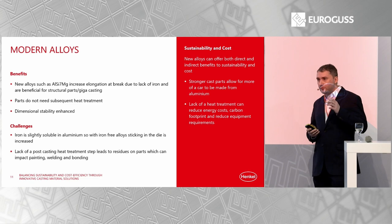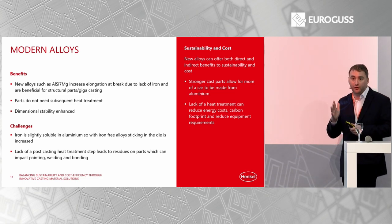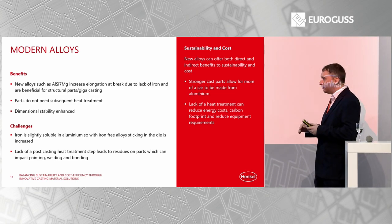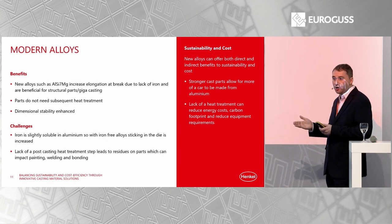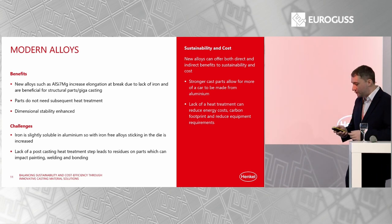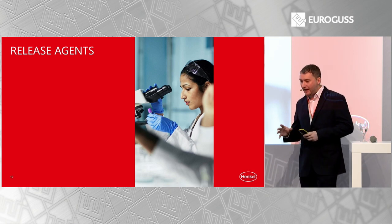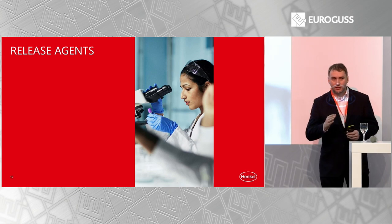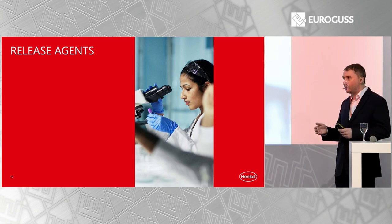But there's also residues. And if you have a heat treatment process, you burn off the residues of whatever has been sprayed onto the die. This is now more of a challenge. And so if you want downstream modification of the part, you need to take this into consideration. So our release agents have to think about all these changes to the industry, both in terms of process and in terms of the materials that we're using to cast, and think, how can we overcome these?